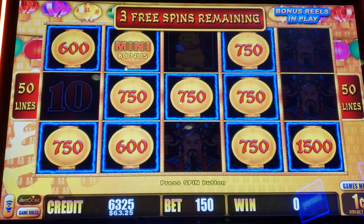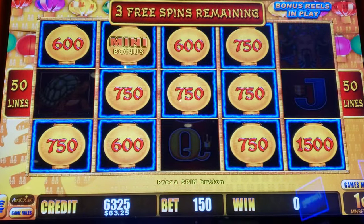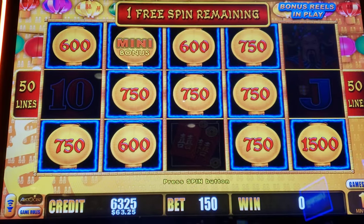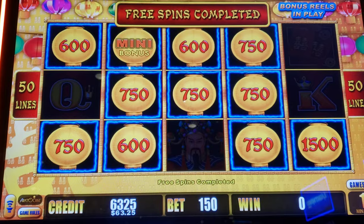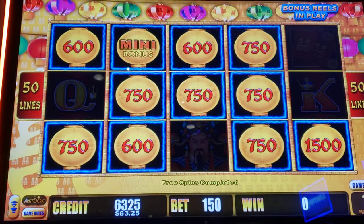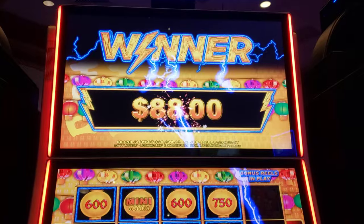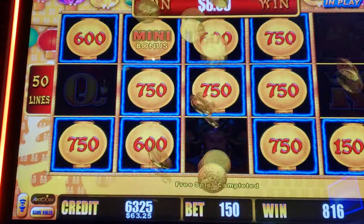Okay, so we have three spins remaining. Come on. There we go. Fill in. Come on. We have four little links left. Come on, words. One spin remaining. That's all right. We did a good job. So $1.50. We're a winner. $88 on our $1.50. Hey, not bad.